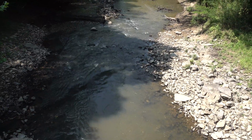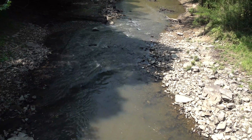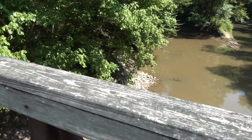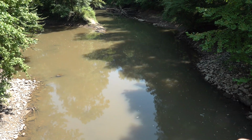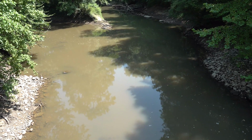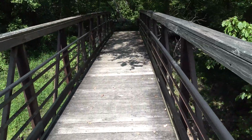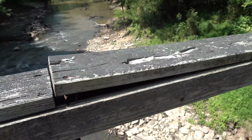All right, here we have a very low Cache River at the confluence of two streams, which is right here. Dutchman Creek, Cache River. So you'd think Bay Creek would somehow get involved because it seems to be everywhere. And it's looking like the bridge is starting to warp.